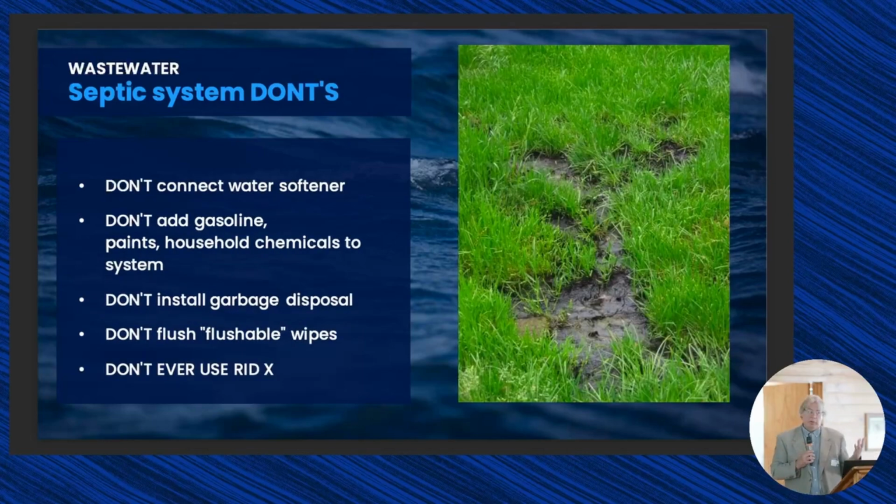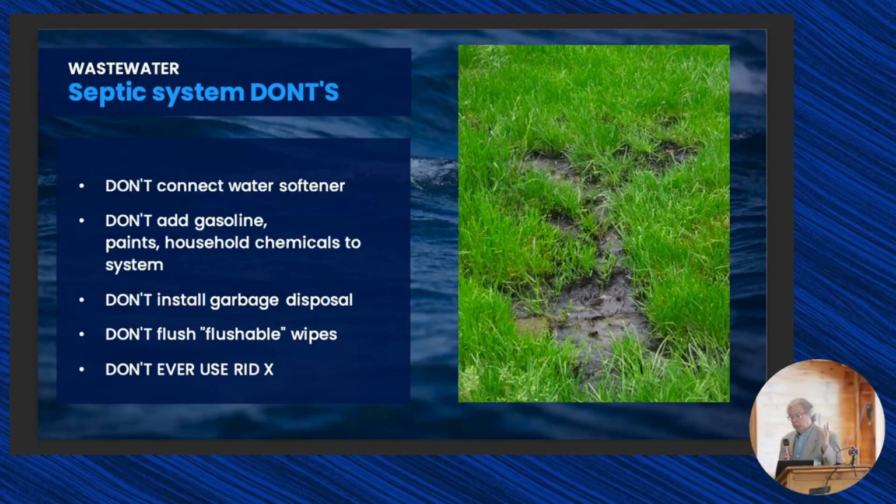Don't connect your water softener. If you think about it, we just talked about how it works with bacteria. How did they preserve meats years ago? They used salt. What happens with a water softener? The byproduct of that is salt. You put that in your septic system, it's going to destroy your septic system.